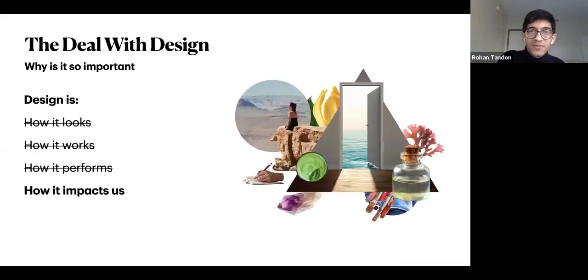First, let's talk about design and why is it so important. Steve Jobs famously said that design is not about how it works, but how it performs. I think that definition has kind of evolved over time. It started from how it worked to how it performed, and it became more about efficiency and aesthetics that came along with it. But now, if you look around, I think it's more about how it impacts us.